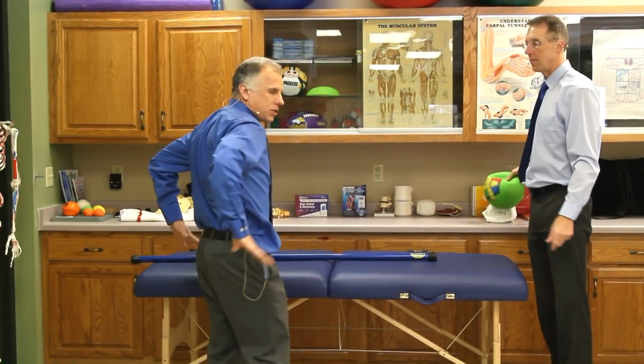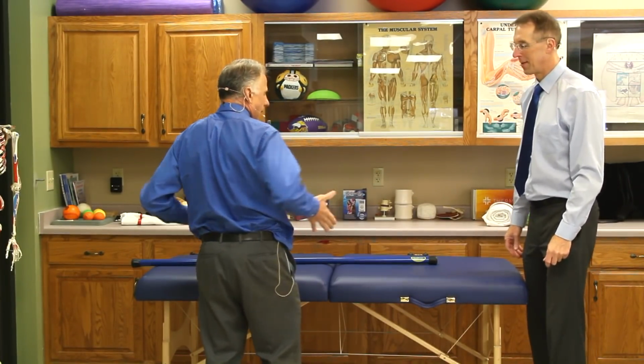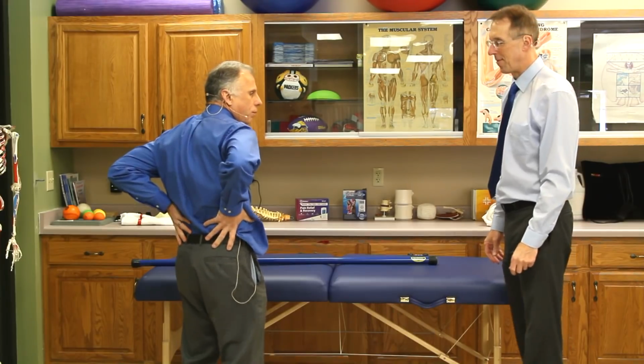I always have my patients either put their thumbs in like this or like this, depending on what's comfortable for them. You want a little support back here, and then you're just going to extend backwards. Now, my back does not extend backwards, and it's never going to because of my situation. But if I don't go too far, it feels good. If I go too far, then it's not good for me.